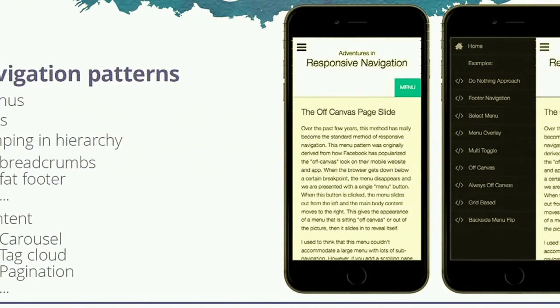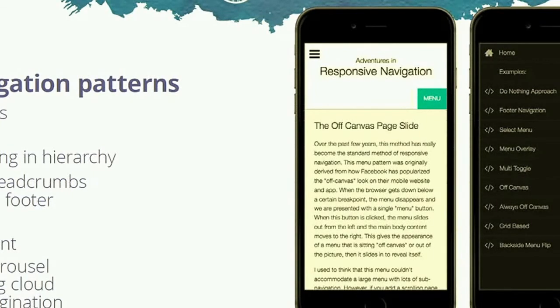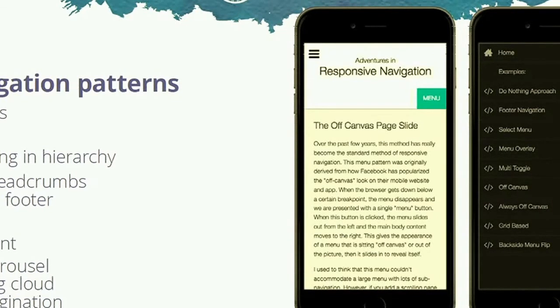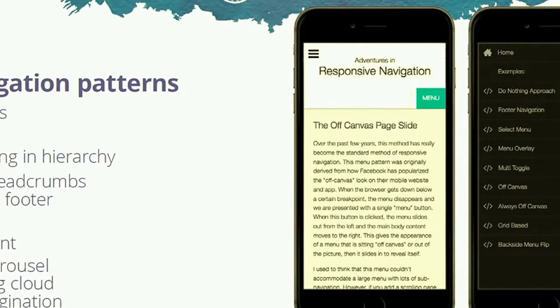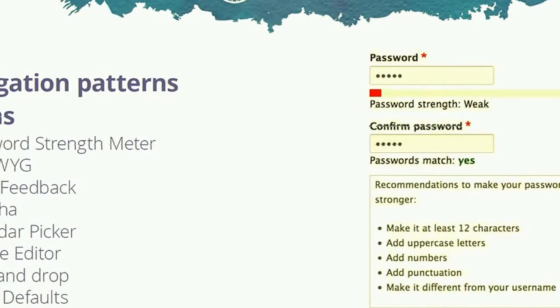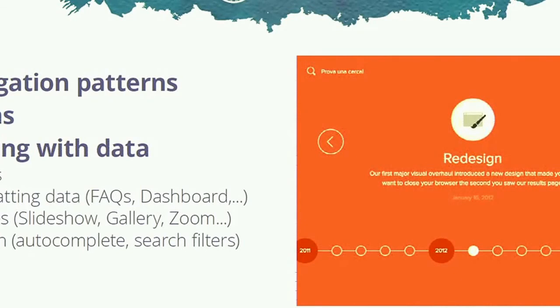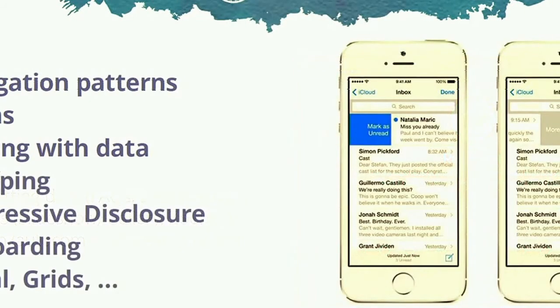For example, navigation patterns. We have the typical off-site navigation like Facebook. That applies to menus, for tabs, for example, for breadcrumbs, for carousels, pagination. Always use a pattern if you can, because the user will remember it. For example, for forms, always use a pattern as you can, because it will be faster for the user. For dealing with data, for example, for slideshows, for tables, for autocompletes, for search things, always that you can try to use patterns for that also. For shopping, for onboarding, for social.